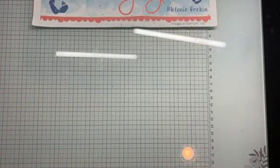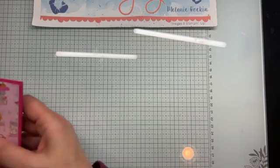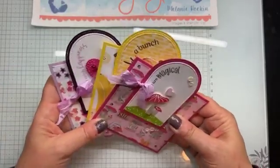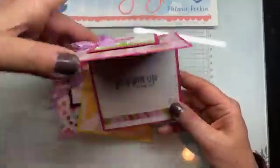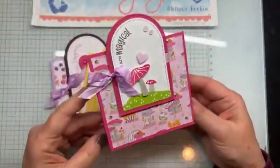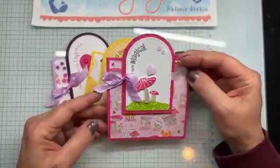Okay. Those are all the announcements that I have for you. So let's dive into today's projects. So here is what we're going to make today. We're going to make this really cute and easy fun fold project. And these are little square cards.